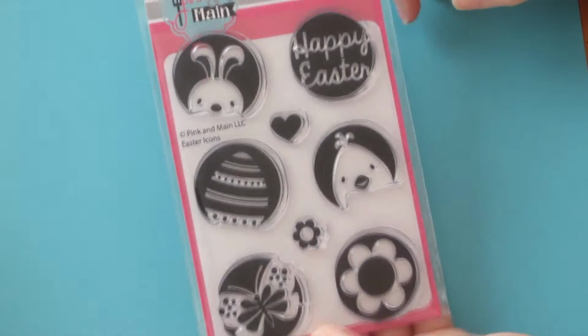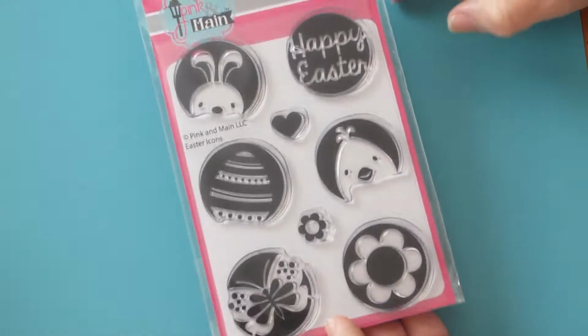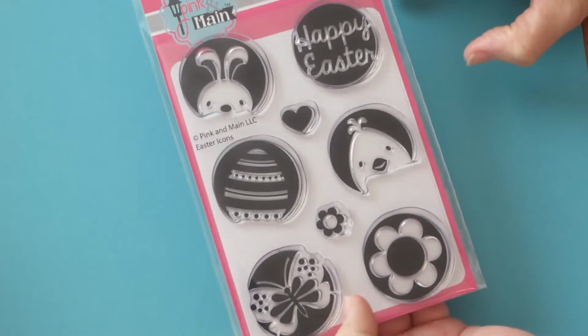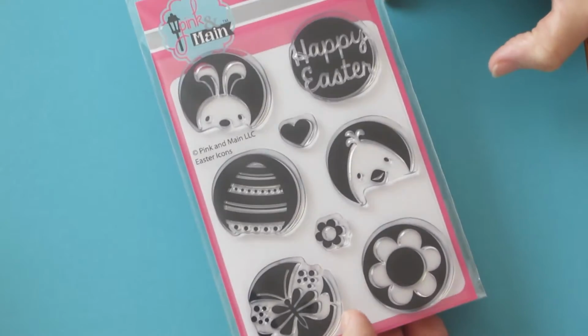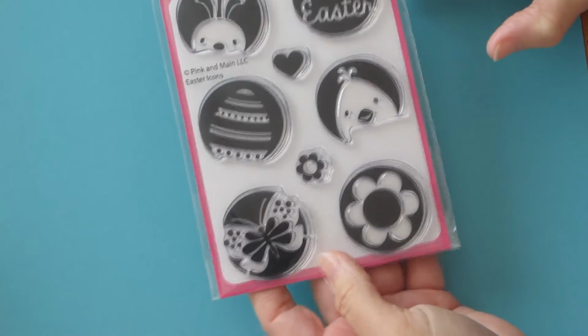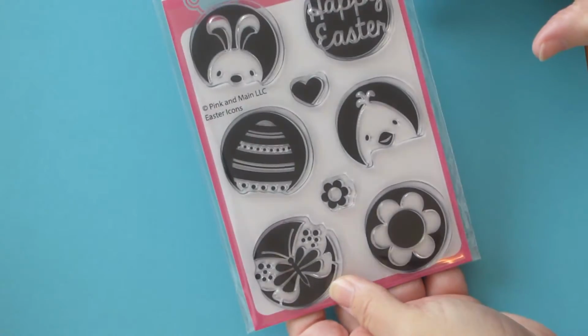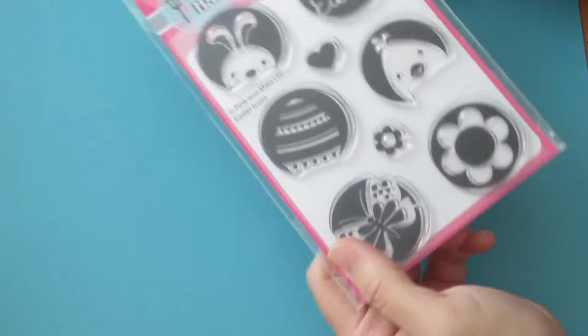Next set we have here is Easter icons, and these are some nice bold circular icon stamps. They're a lot of fun to play around with. You can use some of these for more than just Easter. The flower here, the butterfly, you've got a little flower and a heart. It's just a fun set.